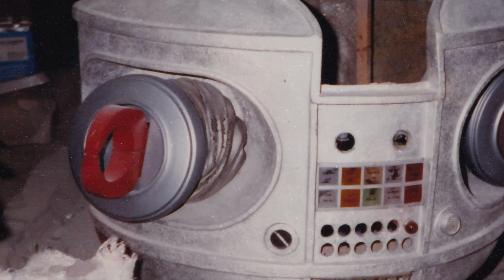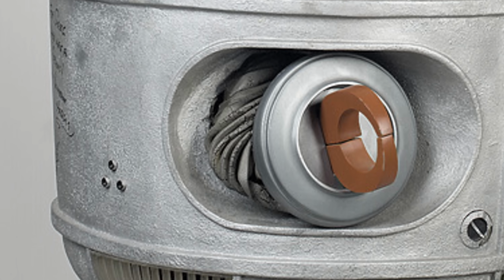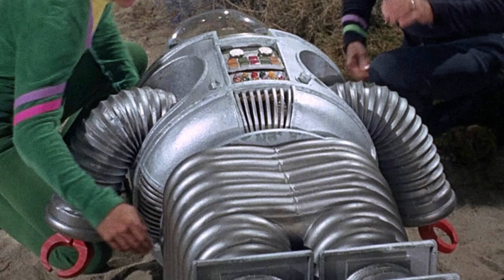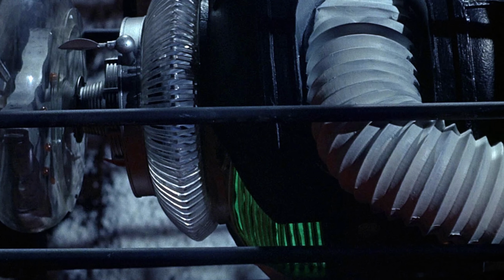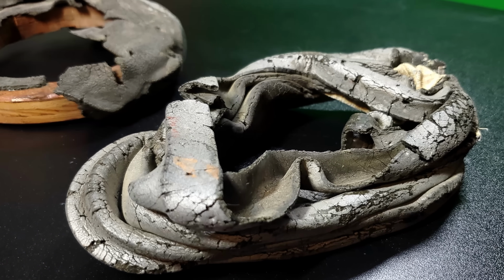But when looking at photos from the mid to late 1980s, you can clearly see that even at that point, the arms were beginning to deteriorate. And here's a photo of the arms just prior to its auction in 2003, again in a pretty bad state of deterioration. But the most important part was these were the arms that we saw on Lost in Space. Here they are on the show. Despite their condition, they are part of my personal Lost in Space collection, and I absolutely love them.